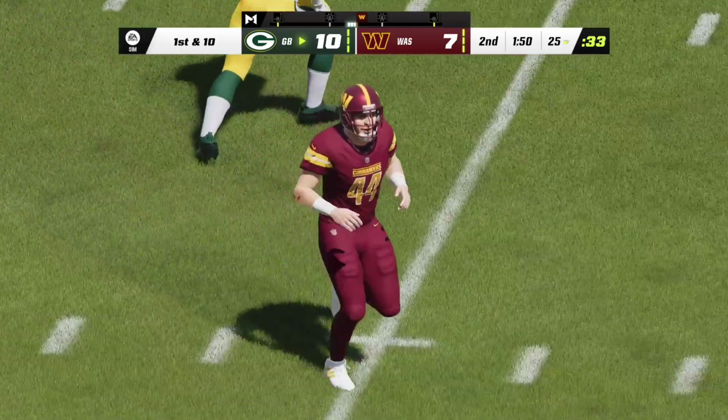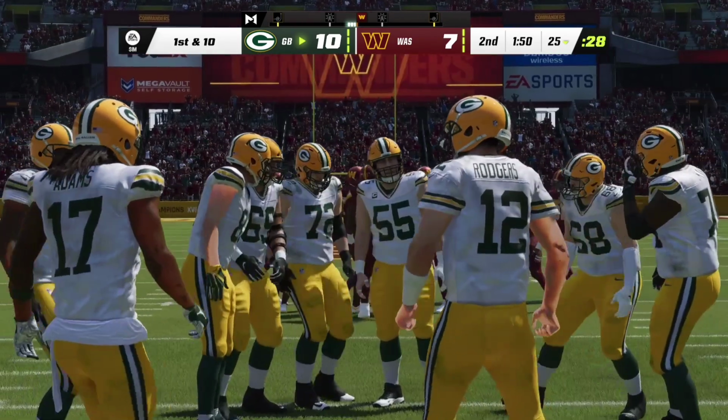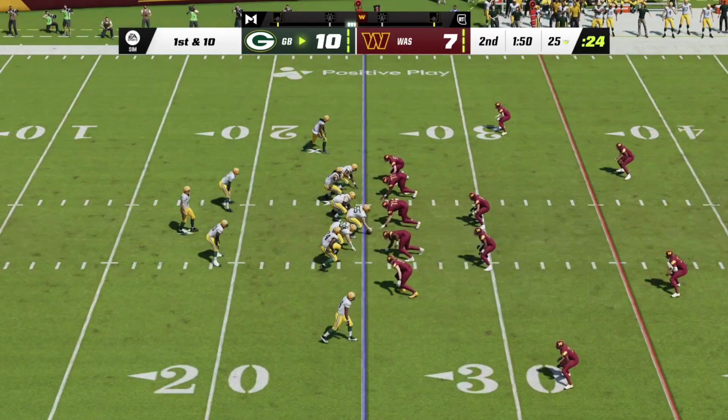And a methodical drive last time, but they couldn't get that knockout blow. They had to settle for 3. But you got to like what they've been doing along the way, right? It's almost like the body blows, the setup punch.